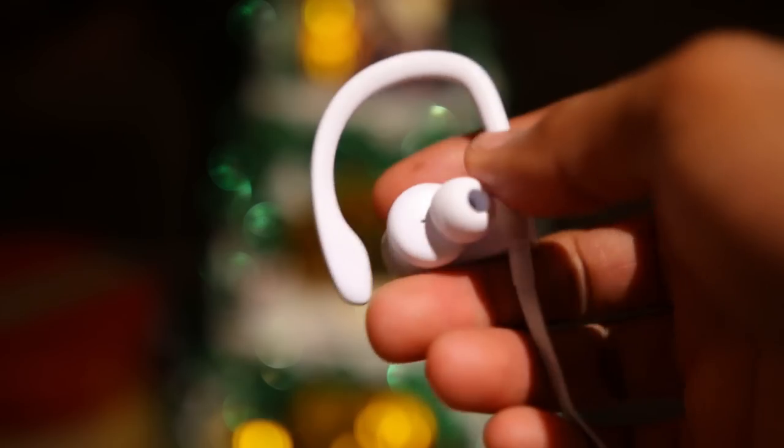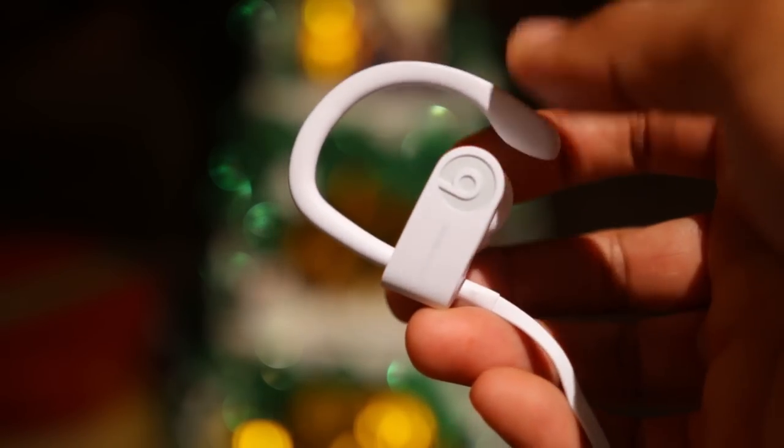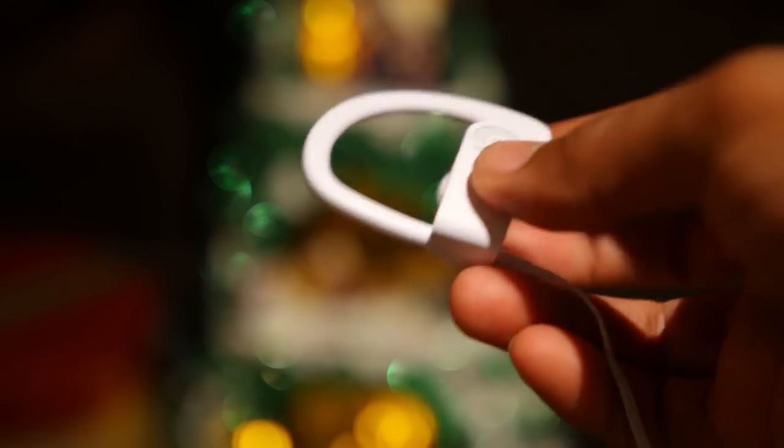Now the sound on the Powerbeats 3s are no slouch. I really enjoyed them. I actually got them first and I was like, uh-oh, Jaybird is in trouble, because these sound really good out of the box. But the thing is, they're not a very flat signature. They are made for fun. Beats is a fun brand. It's meant for you to go into the store, put them on, and you're like, wow, I want to take these home.